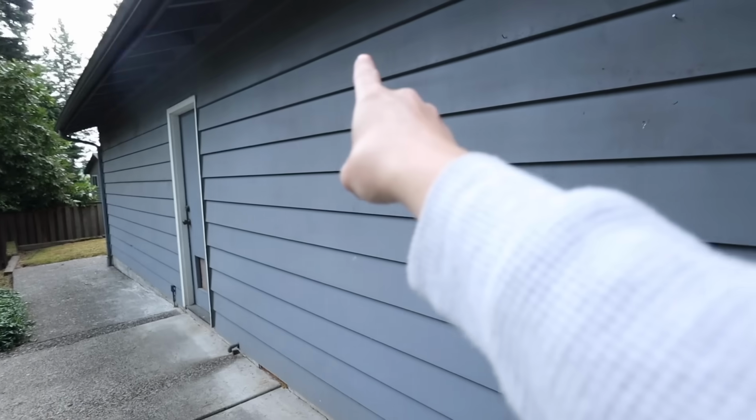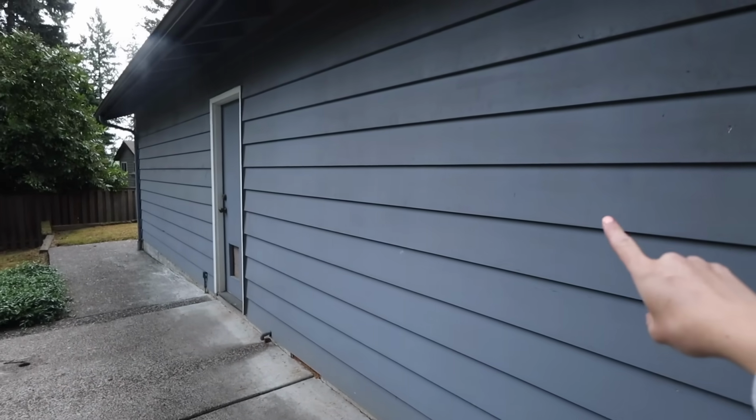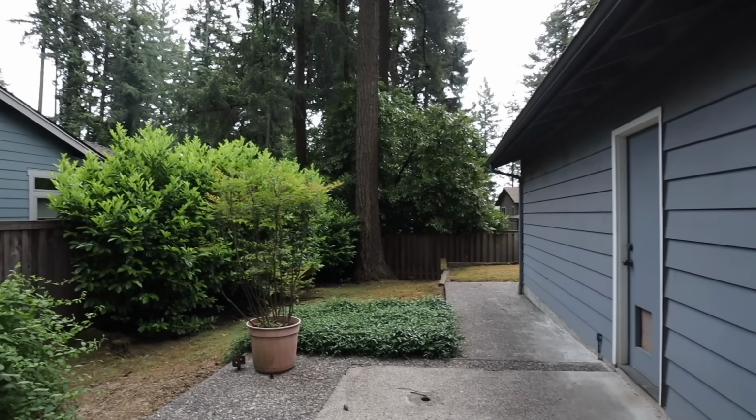Also, really hoping to add a window here that will open up into the kitchen. So that is on my wish list, and there's a lot to do with this space.